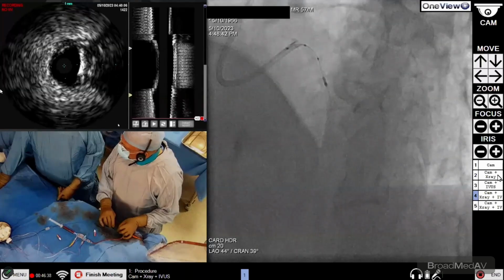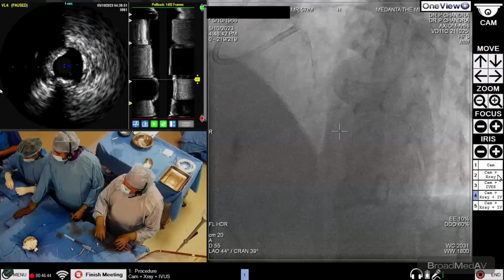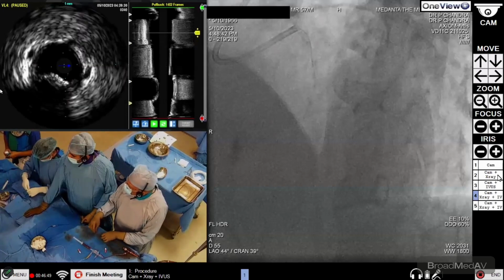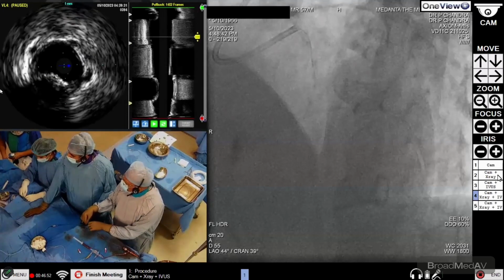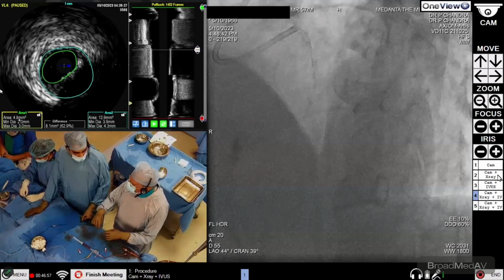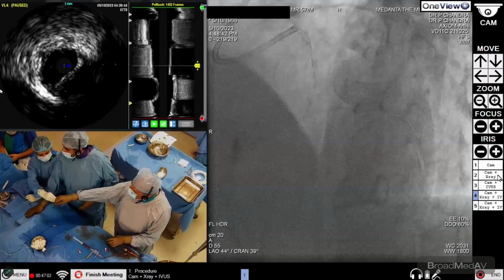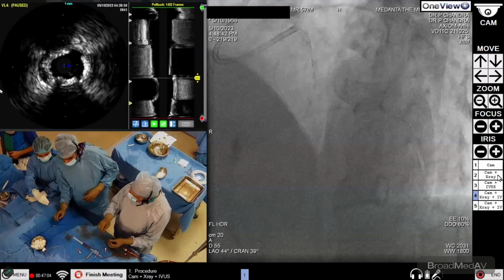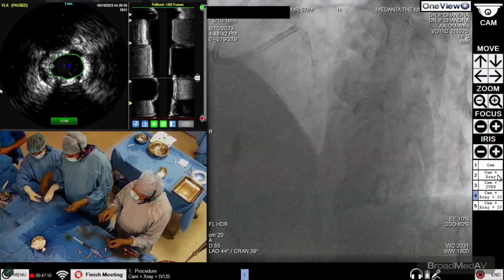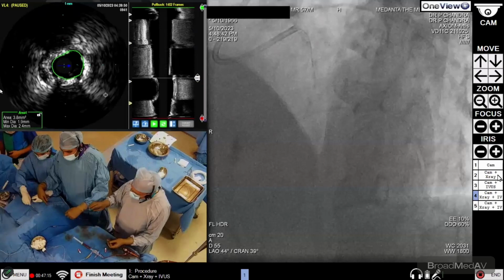Okay. Show me the MLA. So we'll keep looking at these MLAs. Show the MLA distally. The area here is 4.8, more or less 5. 4.85 square millimeters. Okay, hold this. So I'll do one more dilatation. Give me the balloon. And at this point, where there was maximum calcium, it's about 3.84 square millimeters.